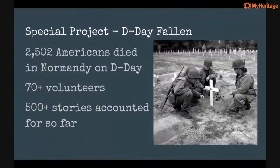We're doing a special project that just started in January. There were 2,502 Americans who died in Normandy right on D-Day itself. At this point, I've got 70 plus volunteers, and more joining daily, helping to write these stories. Even though we've been doing it for less than a month, already more than 500 of these stories are accounted for. So for sure, we're going to have these done by the 77th anniversary of D-Day this coming June.